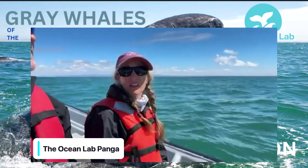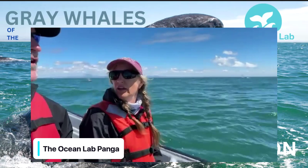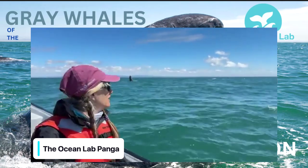So they're kind of mapping out the coastline. Right. They know, here's the canyon, I know I'm right here.